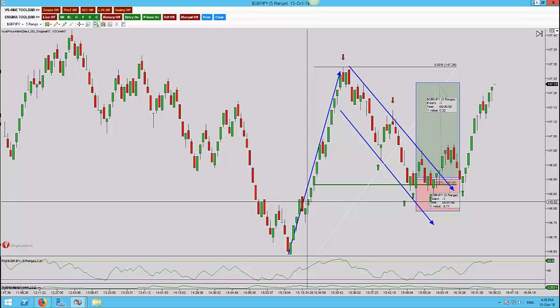And the beauty of these patterns, and not just these patterns but structure as well, is that as you get better and better with them, you can really start to reduce down your risk, which thus gives you a good risk to reward. So this was almost a 3-to-1 risk to reward.